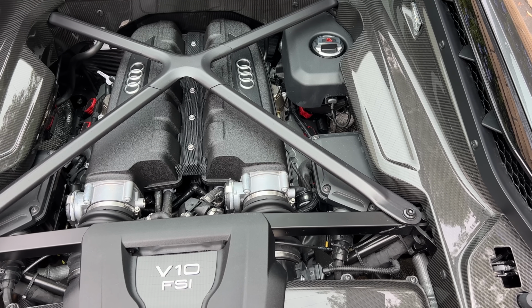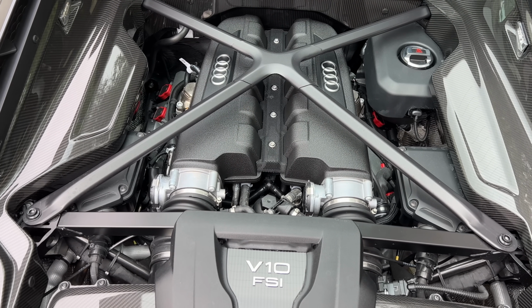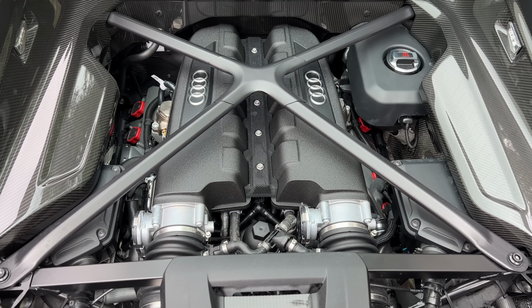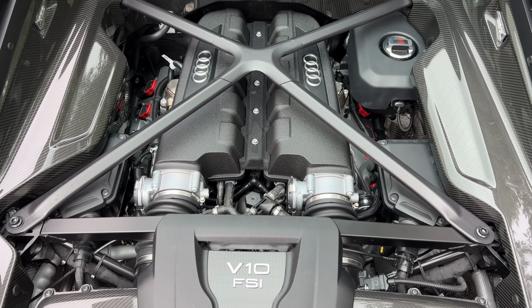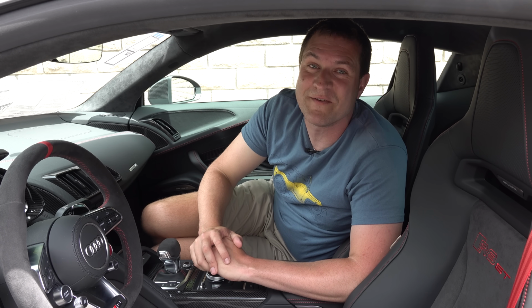However, that also benefits us because we get the V10. You get some old school stuff up here and a great old school item back there. No plug-in hybrid, no little turbo V6 just yet. Audi's still chugging along with a naturally aspirated V10. It won't last for long, and it is cool. And I'd certainly put up with no infotainment screen if it means a naturally aspirated V10.